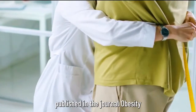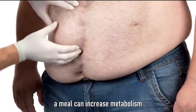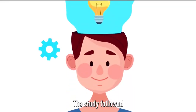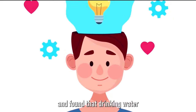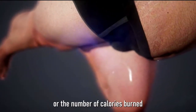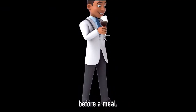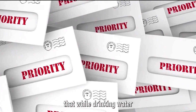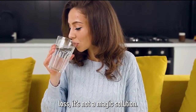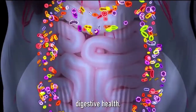Another study published in the journal Obesity found that drinking 500 milliliters of water before a meal can increase metabolism by up to 30%. The study followed 14 participants and found that drinking water before a meal led to an increase in energy expenditure, or the number of calories burned, compared to not drinking water before a meal. It's important to note that while drinking water can be an effective tool for weight loss, it's not a magic solution.